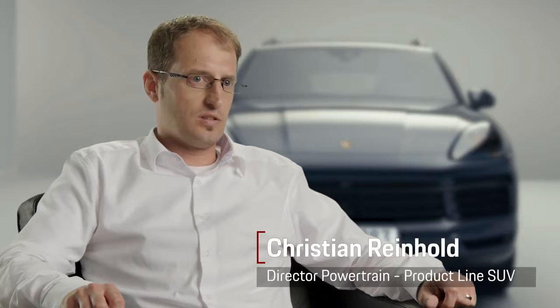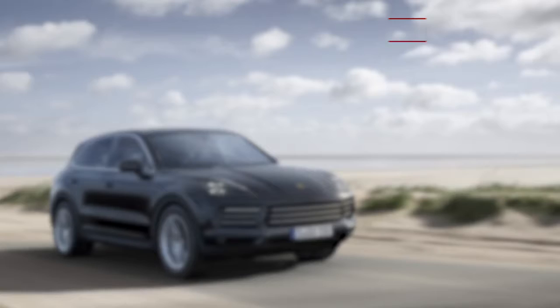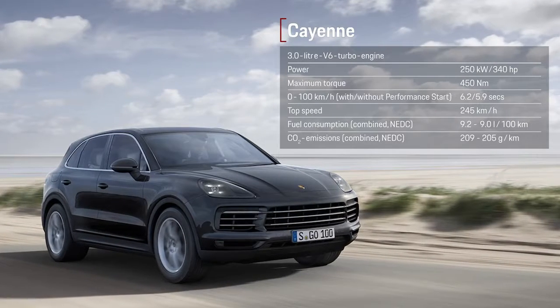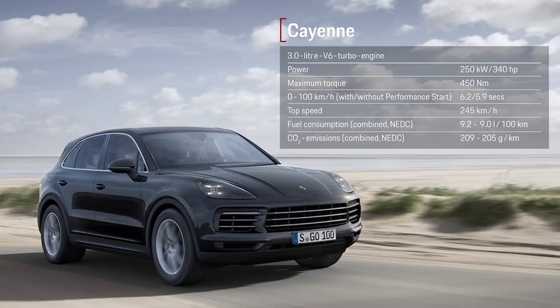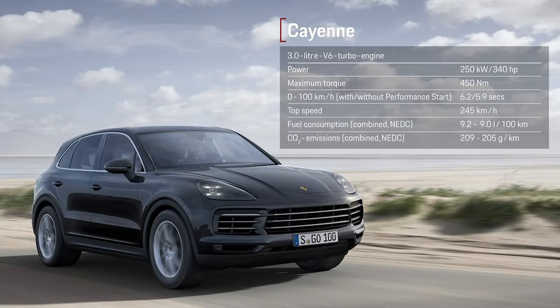We have developed an entirely new generation of engines for the Cayenne, consisting of 6- and 8-cylinder units. Particularly the Cayenne with the 3-litre turbo engine has been designed entirely from scratch. It can draw on 340 horsepower to provide a torque of 450 Newton-meters.